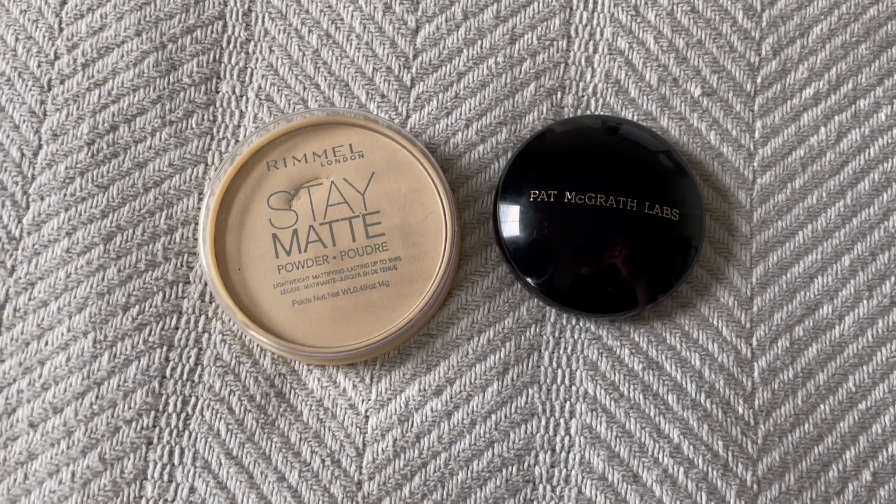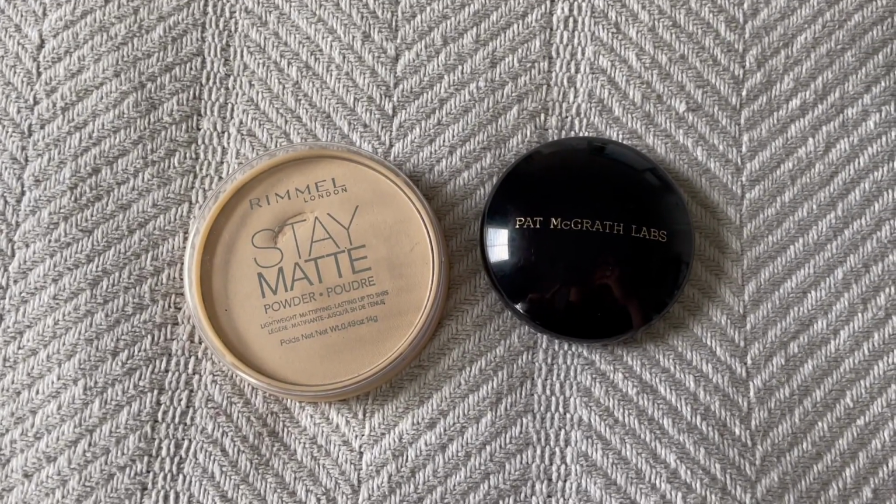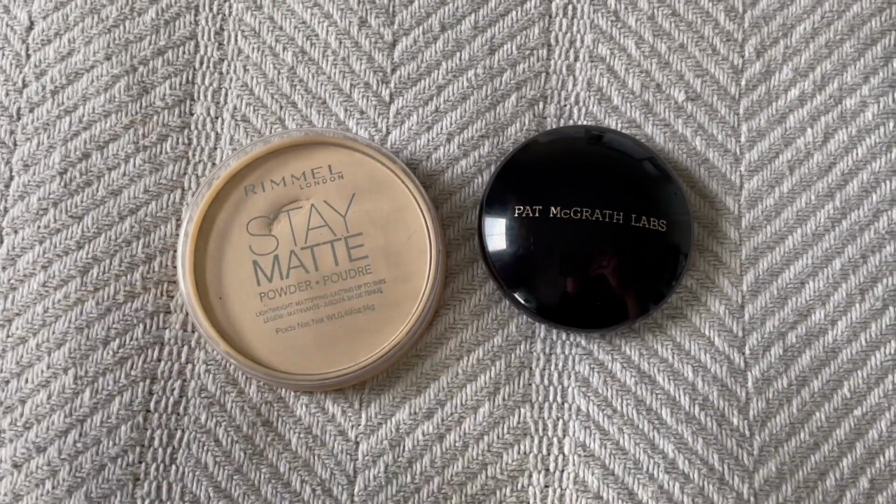My goal for the year is 2. I'm at 2. I don't see any reason for me to purchase another one until one of these is used up. I would repurchase this. I don't know if I'd repurchase that.